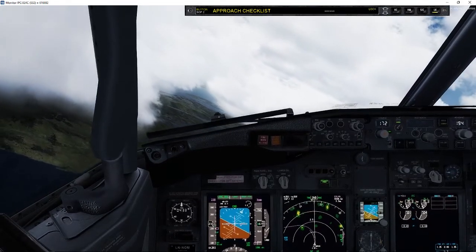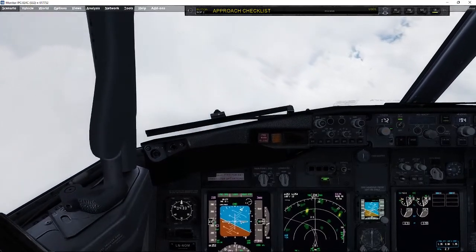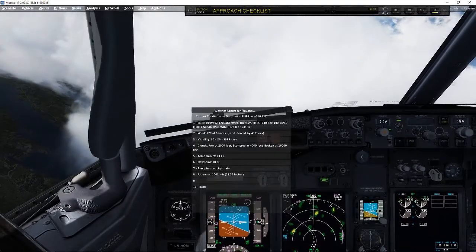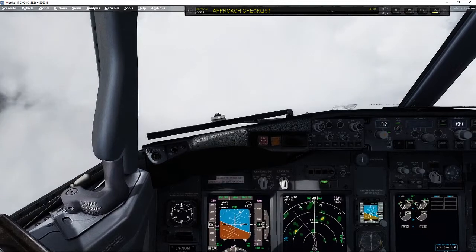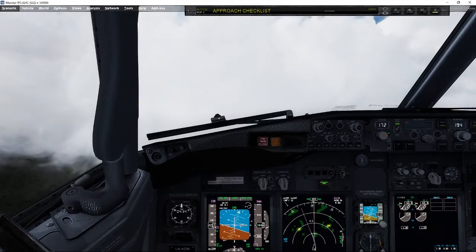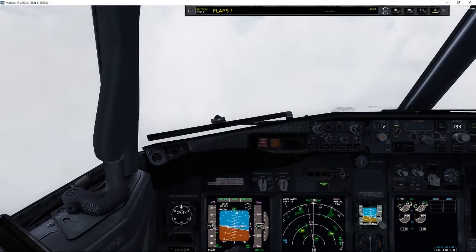Transition. Set altimeters, please. 1006 set. Passing altitude 6,400. Now. Check. Approach checklist. Altimeters. Glide slope alive. 1001. 1001. Approach checklist complete.